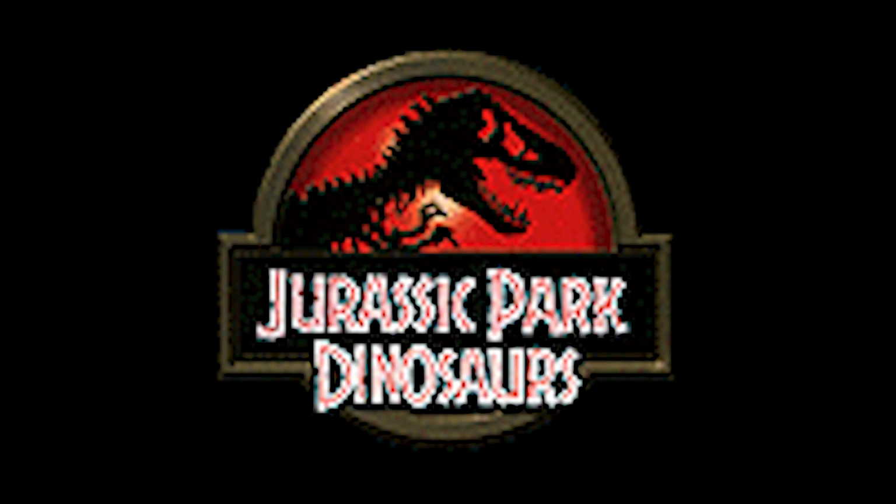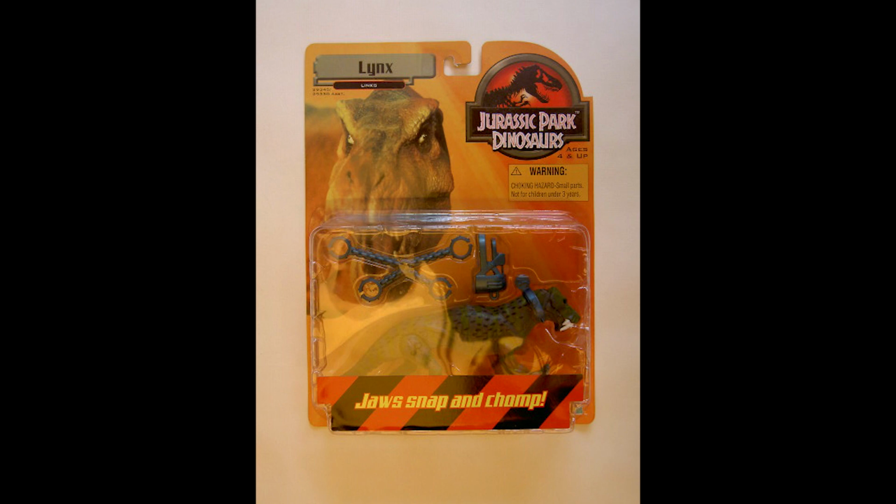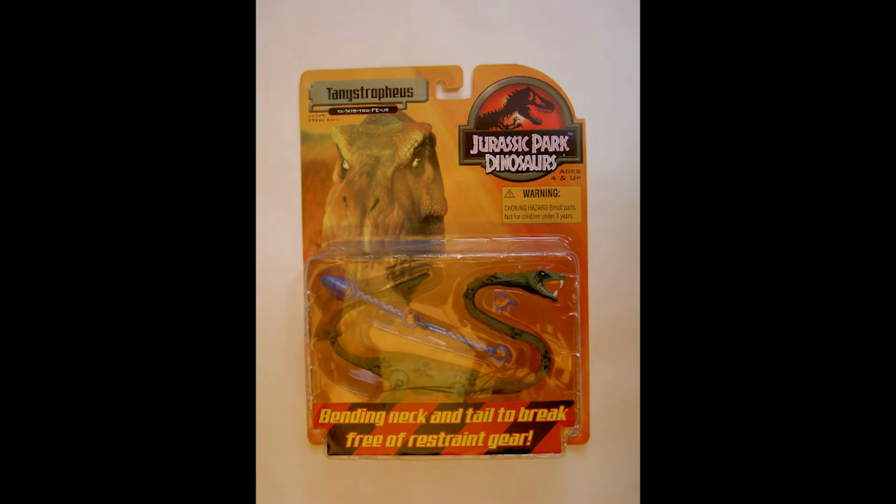The first one, Jurassic Park Dinosaurs, came out in 1999. This toy line is actually an expanded universe for the Jurassic Park series. These figures are repacks, repaints, and restocks from the Kenner Jurassic Park and The Lost World lines as well. Some of them are from canceled prototypes, to let you know.